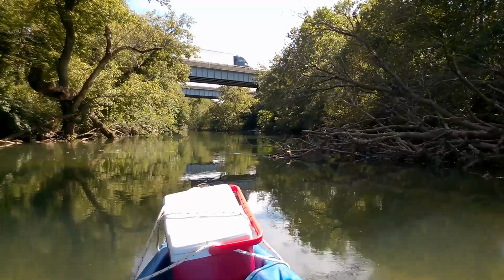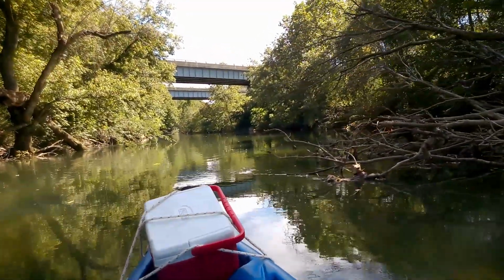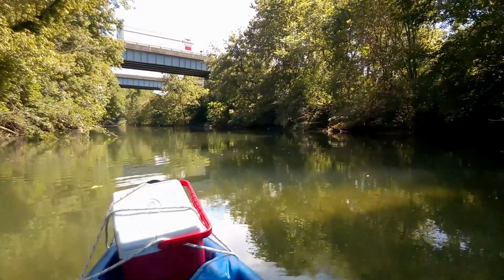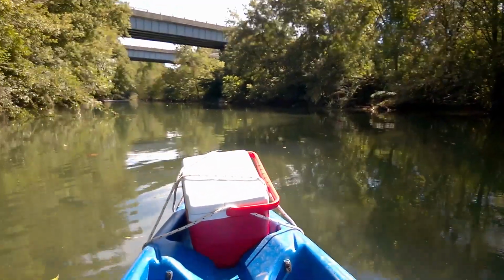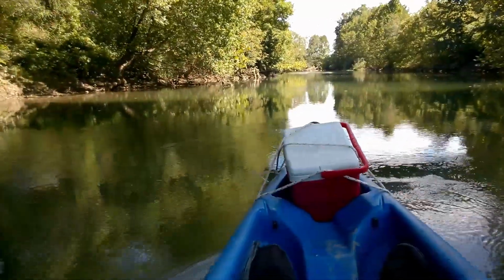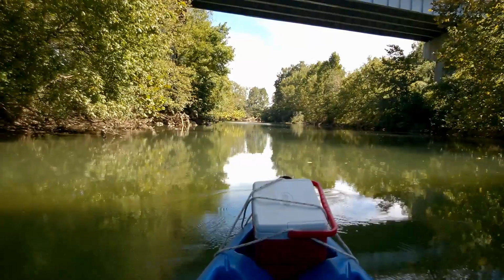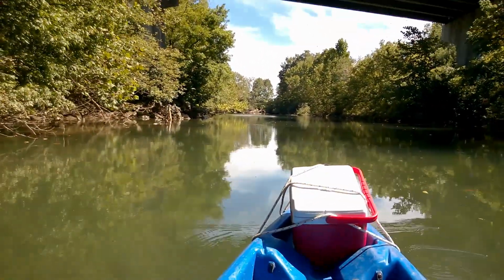This particular stretch of the river runs right under Interstate 81. So it's an interesting juxtaposition of nature, architecture, and industry. You can hear the booming of the trucks as they pass overhead, and the rush of the cars.